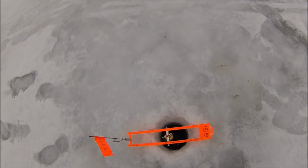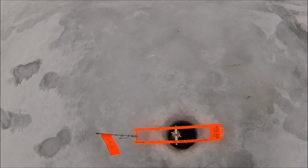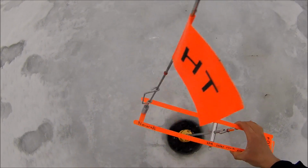Good thing I'm checking them. It's really starting to spin now. Yeah, I see it spinning. You might want to get ready to get your... Yeah, we got a fish on here, folks.